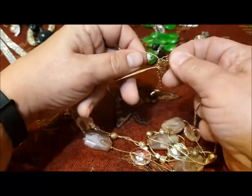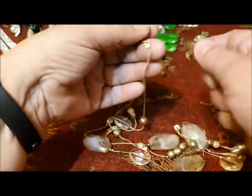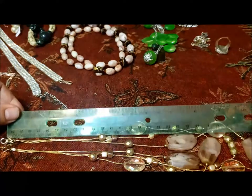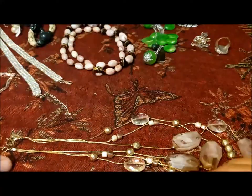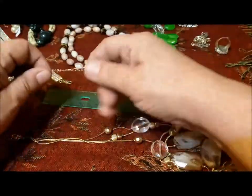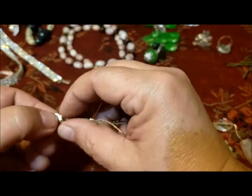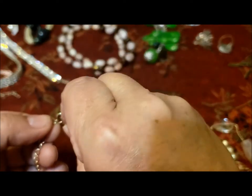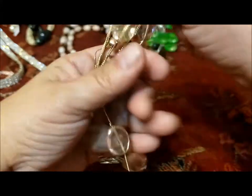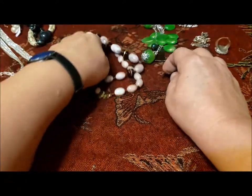Just have to untangle this little part of the clasp. It has an extender, so let's see how long it would be. About 22 inches, with a 3-inch extender here. So a very wearable piece, and I'm pretty sure I'll donate this to the gratis jewelry shop. Very wearable and easily cleaned and all those nice things. But this Miriam Haskell is still my best piece so far, and I'm keeping that one.